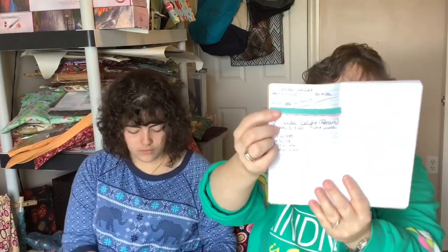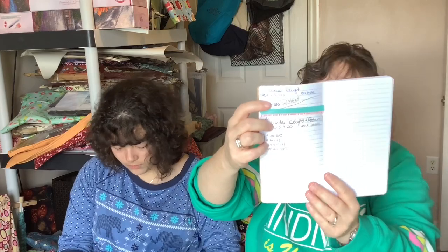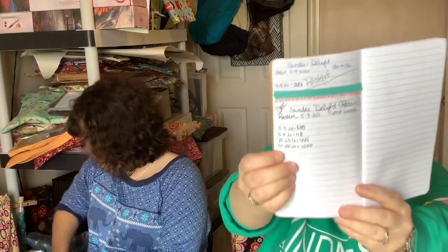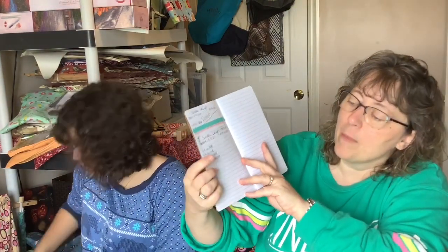And then here, Sunday Delight, I did a restart on this because I didn't like the first fabric I had used. So I used my washi tape again, and then here I've got the days that I worked on it, how many stitches I did. Yesterday I did 1,049 stitches on this, and the day before I did 444 stitches, and I hadn't worked on this since May 10th. That really gives me an idea when I pull that out as to, wow, I haven't worked on this in a while, and it really needs some love and attention.